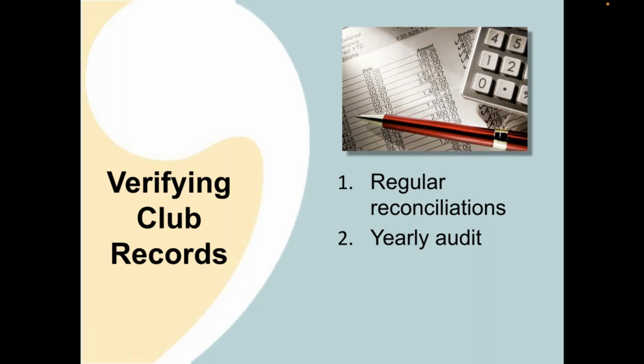Second, club members, other than your treasurer, should perform a records audit each year. This will reconfirm that all the information that will be used for preparing your tax returns is correct and that your club accounting is correct. The audit confirms additional information that the regular reconciliations may not pick up.